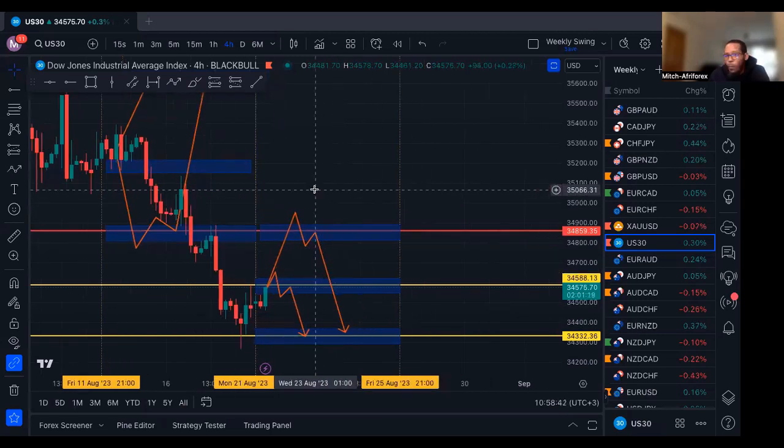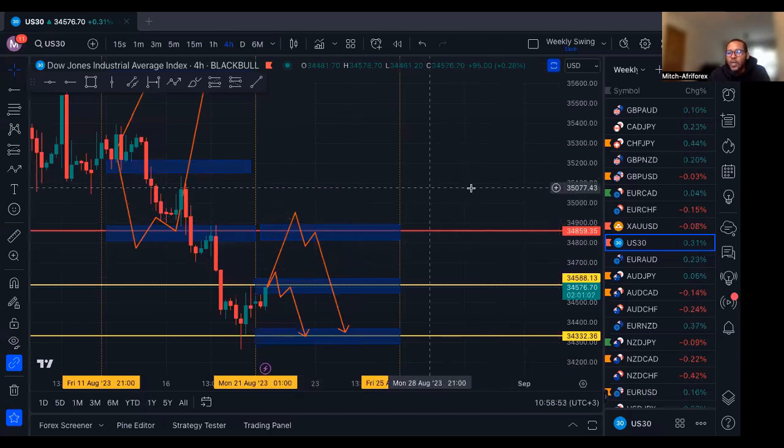So I hope that is clear on the game plan of what we're looking to do on the Dow Jones, at least the US 30. So hope that's clear. So right now we're going to move on to the currency pairs.